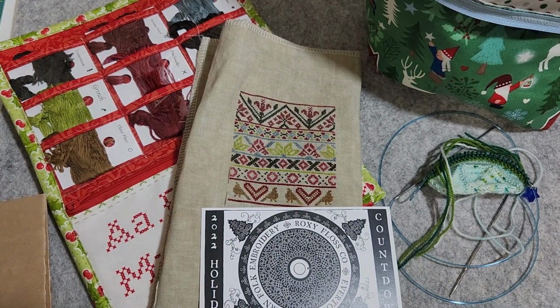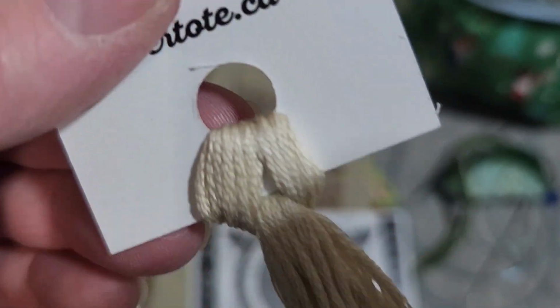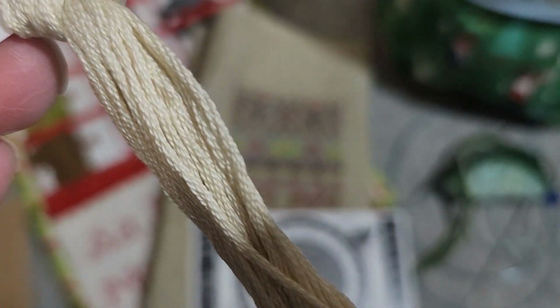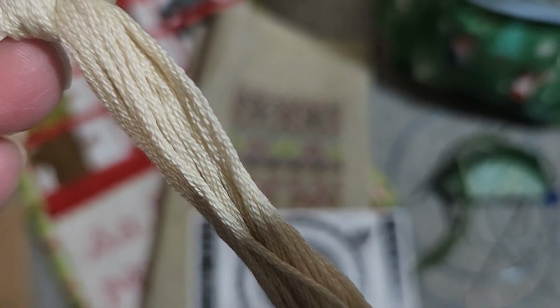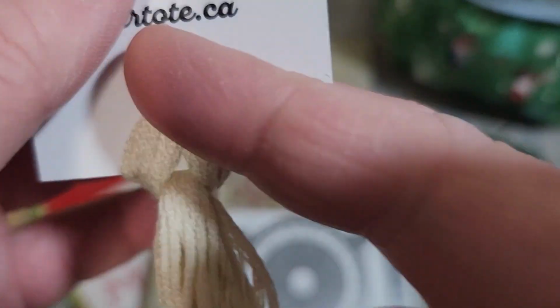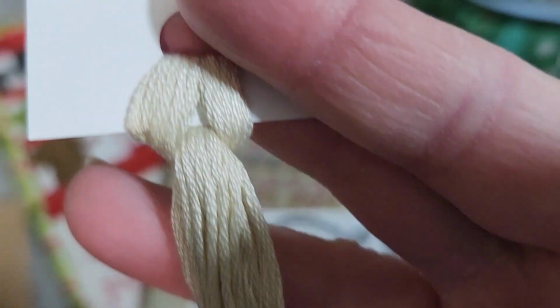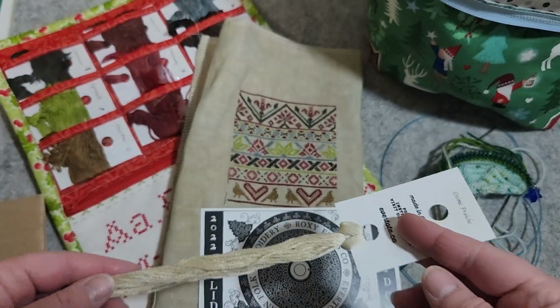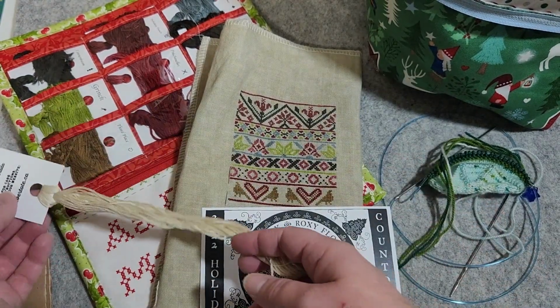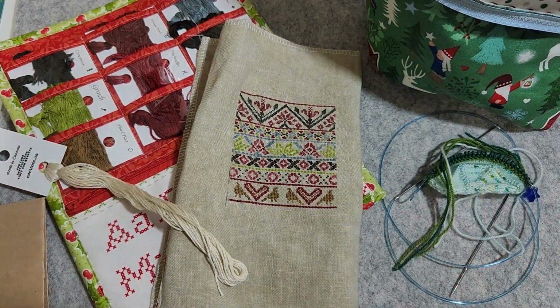It's about time for a white. It's not really white, it's definitely a cream color. So that is creme fraiche. You can kind of see how it goes with the other colors.